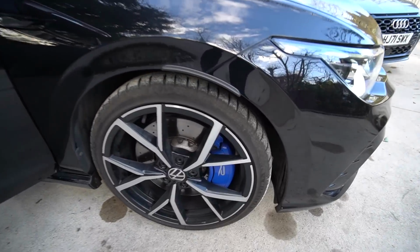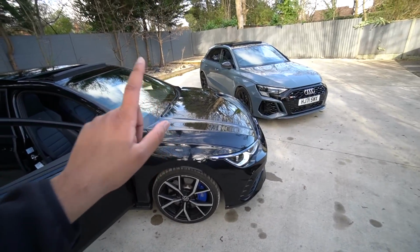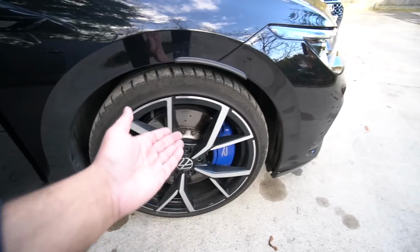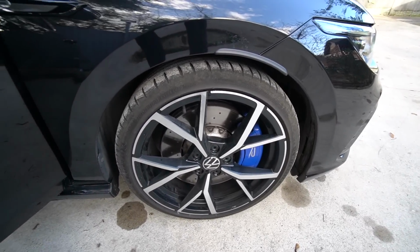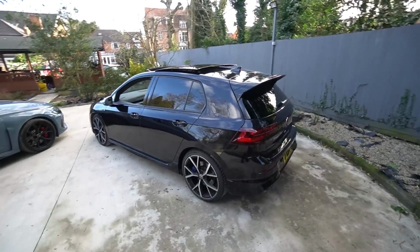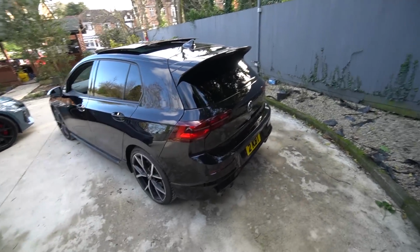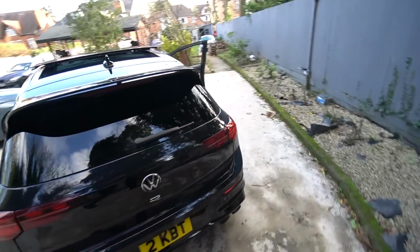He has also changed his tyres to Pilot Sport 4S's. The car comes from factory with Goodyear Eagle F1 Super Sports. Obviously bigger brakes compared to the Mark 7, new caliper design. I personally do quite like the way the Mark 8 looks, especially when it's spec'd this way. Yes, granted it does cost quite a lot of money, but yeah, when they depreciate in a few years time, it'd be nice to pick one up.